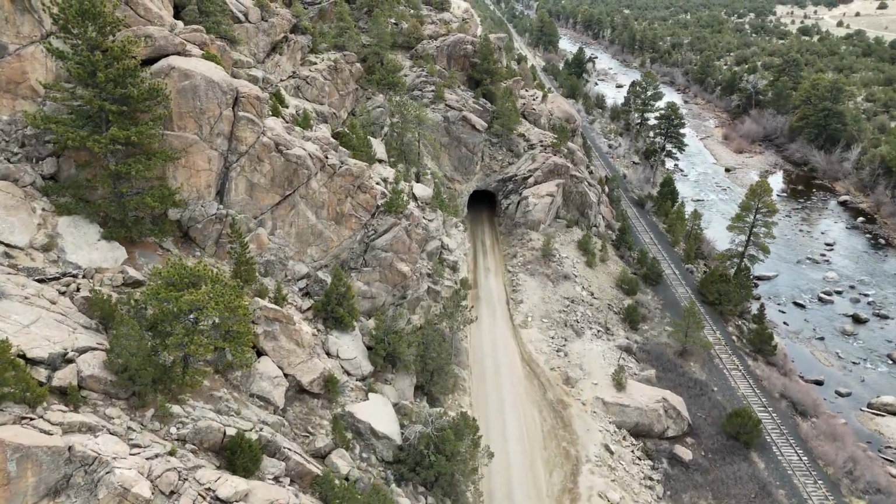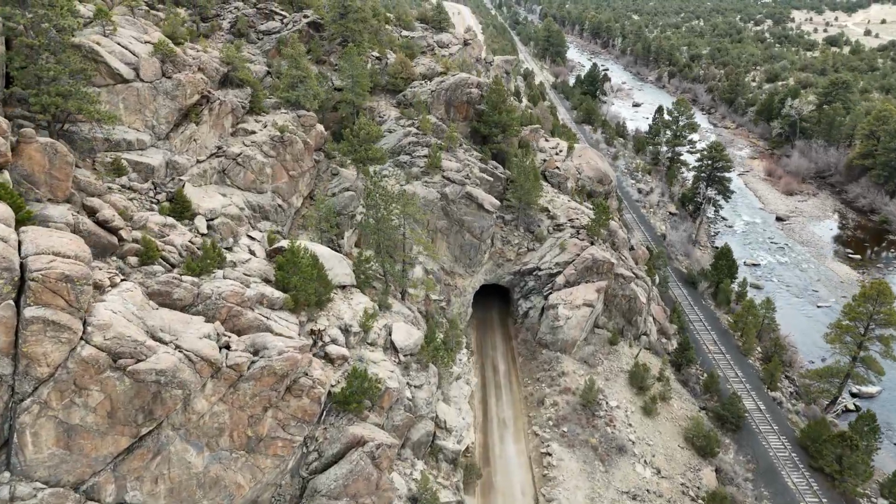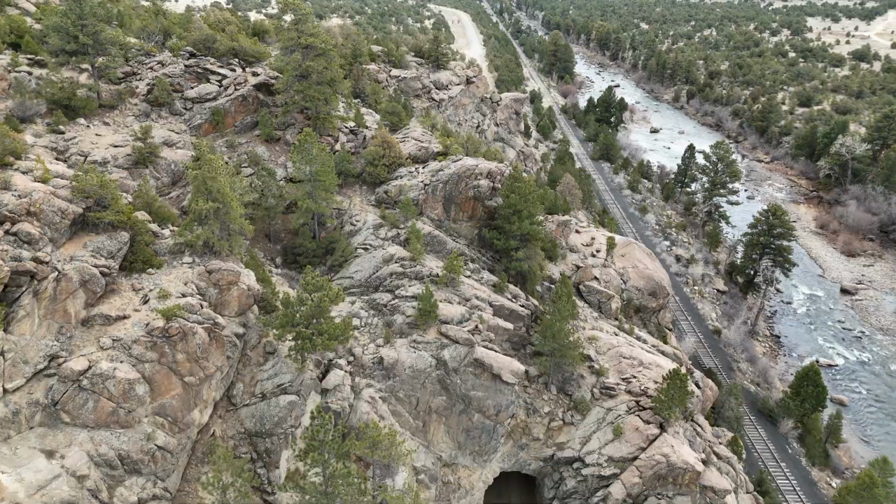There are several railway tunnels like this between Colorado Springs and Buena Vista. This particular one is still maintained as a county road in Chaffee County.